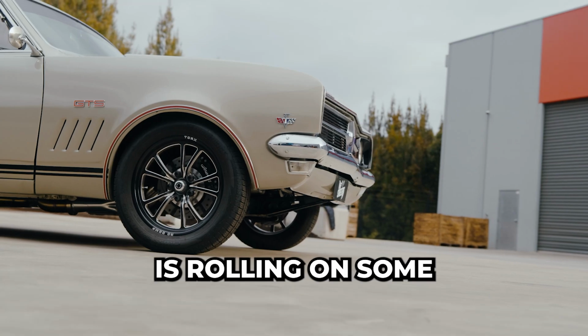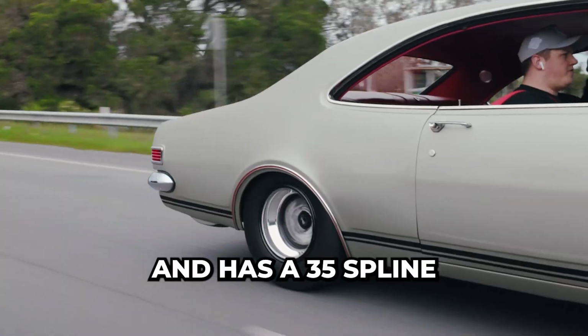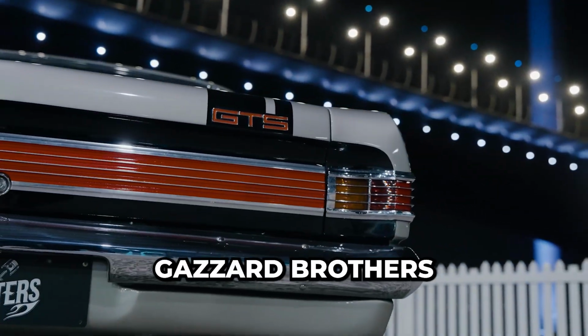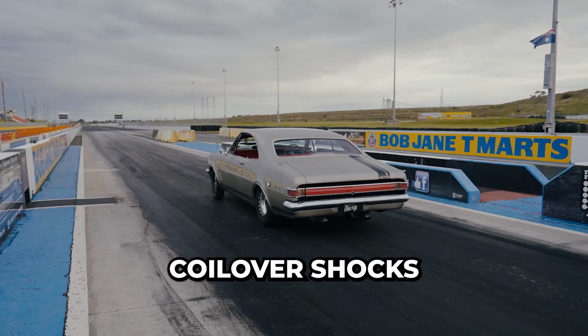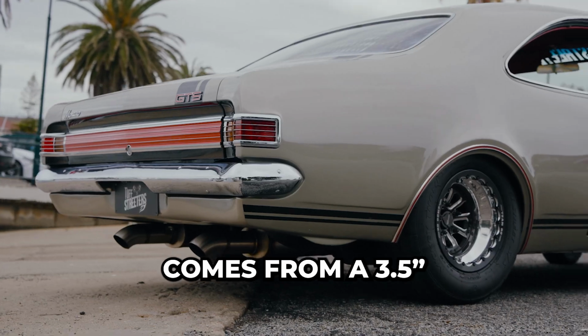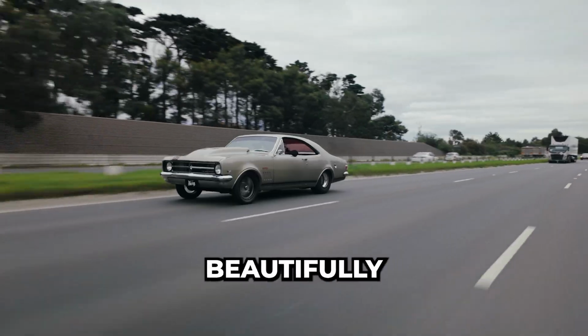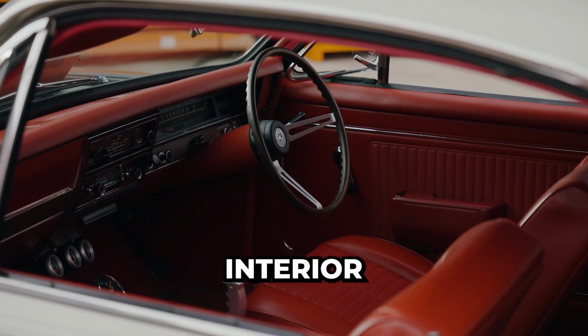Now the car is rolling on some RC Comp wheels and has a 35 spline full floater rear end. It has Wilwood brakes all round and the Gazzard Brothers fully adjustable coilover shocks. Now that sweet sound comes from a 3.5 inch fully stainless exhaust. Now this car is topped off beautifully with a re-chromed and re-trimmed interior.